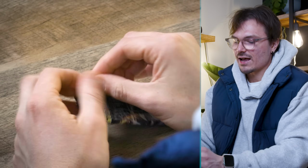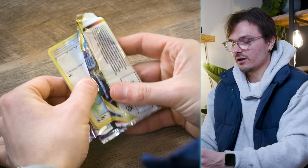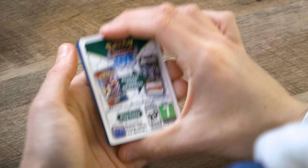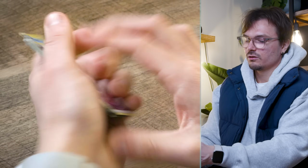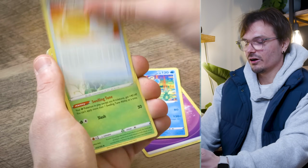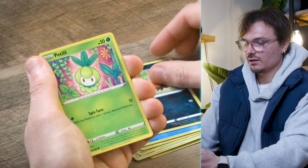But here we go with Astral Radiance, and for my sake anyway, I am really hoping for an alternate art in these packs. Of course, you just never know how these are gonna go though. That is the kind of thing. 1, 2, 3, 4. All right, here we go. What have we got?